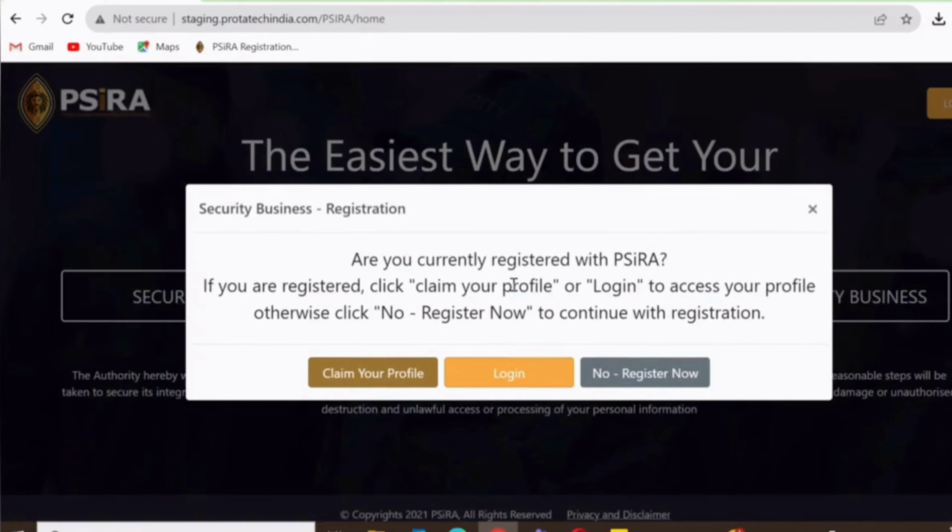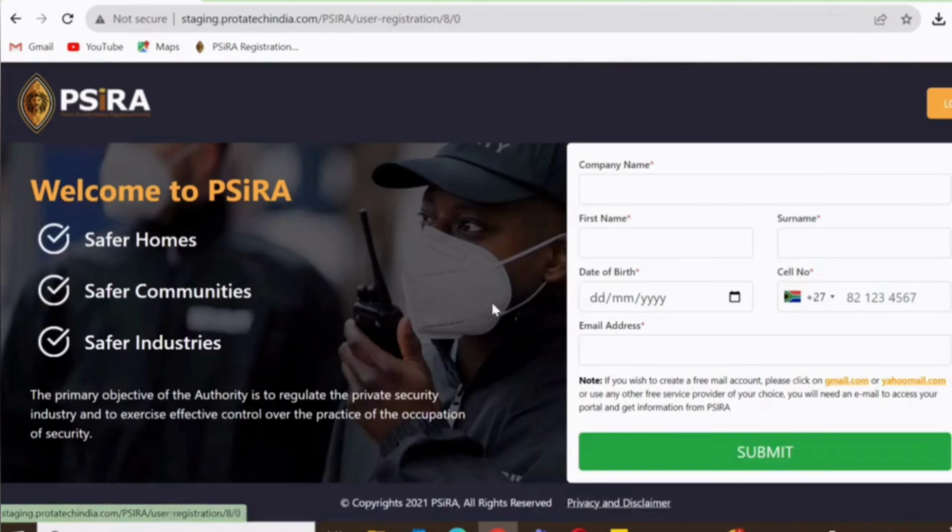Once you click the option for security business, a pop-up will come up again. It will ask you, are you currently registered with PSIRA? And then it will give you 3 options as well. If you registered, you will go to claim your profile. And then if you already claimed your profile, you will click on login. And then if it's a new registration, you will click on no, register now.